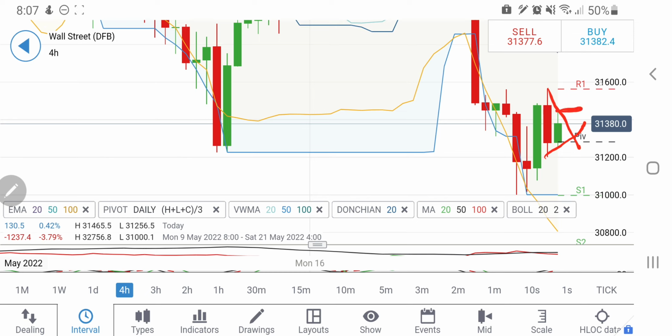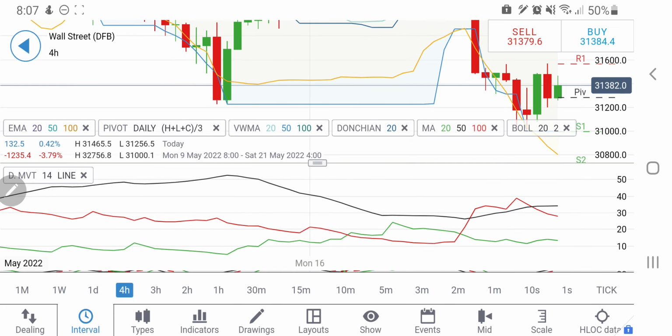I'll be watchful of 31,450 levels. Beyond 31,450, one can expect 31,500 may provide a little resistance, and once it breaks past 31,500, one can expect a sharper rise towards 31,600, 31,820, and 32,000 levels also. At the same time, only on breaking below 32,200 will I recommend you to go short.